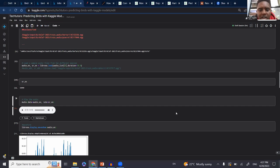I see someone actually asked me a question. What is the aim of the code? The aim of the code is to show you that you can do the same thing you can do in Audacity in code, and how to do it. And then we're going to use the pre-trained model to predict.